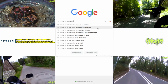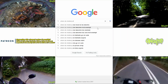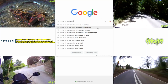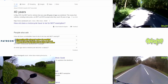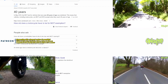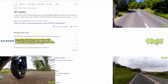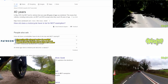When do motorcycles become MOT exempt? Well, they're exempt for the first 3 years of their life, and then, is there a classic point that you don't? Sorry, I just clicked on it because I had a vague memory of this being a thing, and it is. In May 2019, the MOT test for vehicles that were over 40 years old was abolished. And this means that vehicles, including motorcycles, are MOT and vehicle tax exempt when they reach the age of 40, which means that old vehicles don't need to be MOT'd.